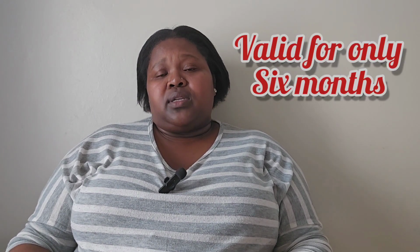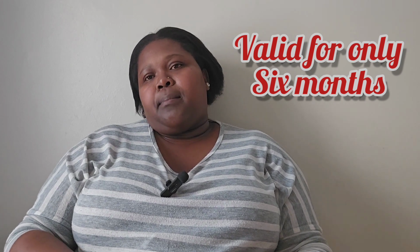The TB certificate is done in Pretoria, at IOM, and before you do it, you have to book online. The waiting time is long, so you have to book well ahead. But you can do that only when you have a job offer. So you apply for that, and then once you have a TB result certificate, you can now apply for a visa. Those are the documents that you will need.